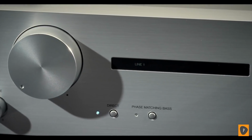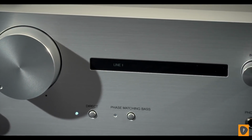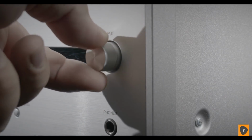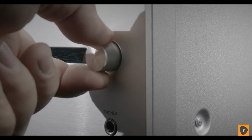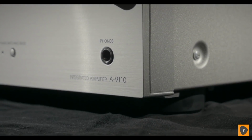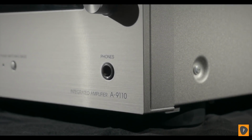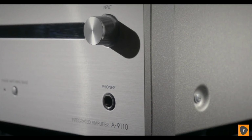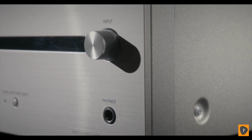So carrying on with the front panel, we've got a very simple elegant input display which is accompanied by a rotary input dial. You just spin it round till you get to the input that you want. It's as easy as that. And then lastly for the front panel, we've got a headphone socket. And for the metric among you, it's 6.35 millimeters. Or for the imperial among you, that's 1/4 inch.